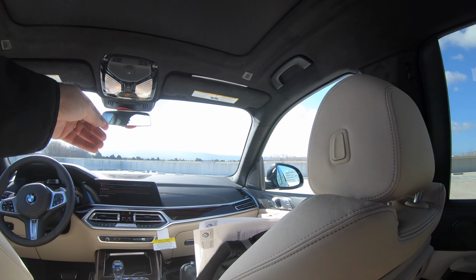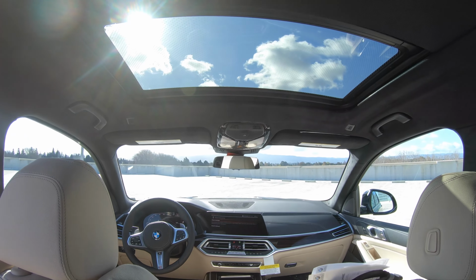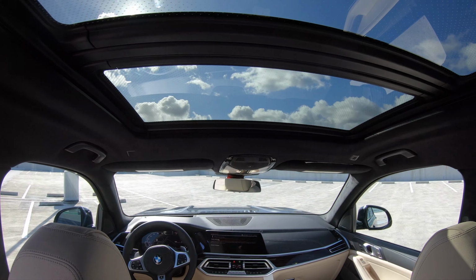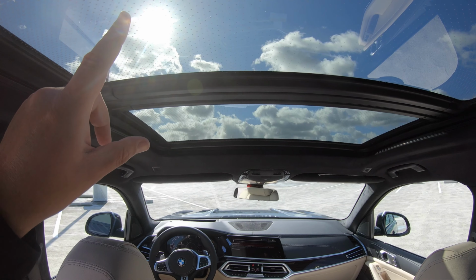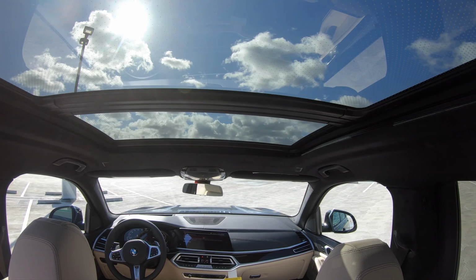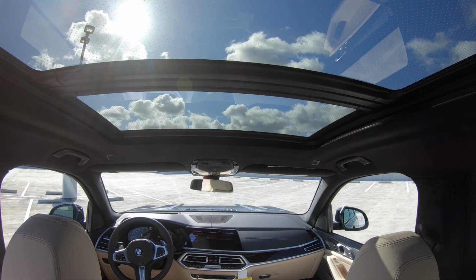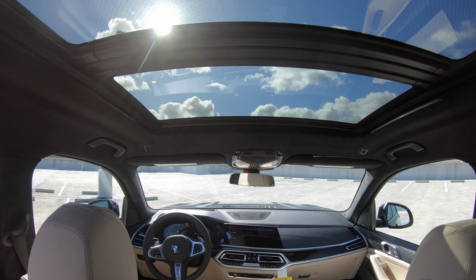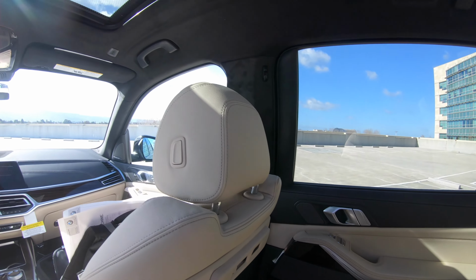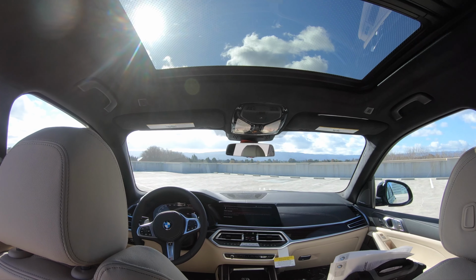Let me open up the panoramic moonroof. And with the exec package, you do have that sort of, I think they call it the Sky Lounge. I don't know if you can see, but you can probably see some LED thingies here. Obviously it's very bright outside, so we're not going to be able to see the panoramic sky lounge. And it does mimic the colors that you set for the ambient lighting. So you can see along the doors you'll have some ambient light that will match the sky lounge. But overall, this is a really beautiful car.